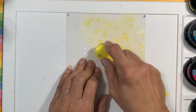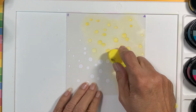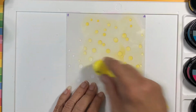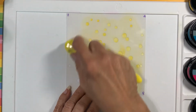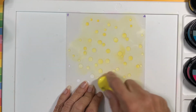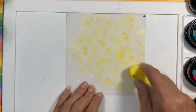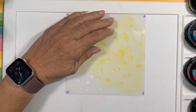So you can use any colors you want. When you use all 4 sides, there are some circles that will partially cover each other. So when you're picking out your colors, you want to make sure that they blend together and you don't end up with something muddy looking, which is why I chose the 3 colors that I did.